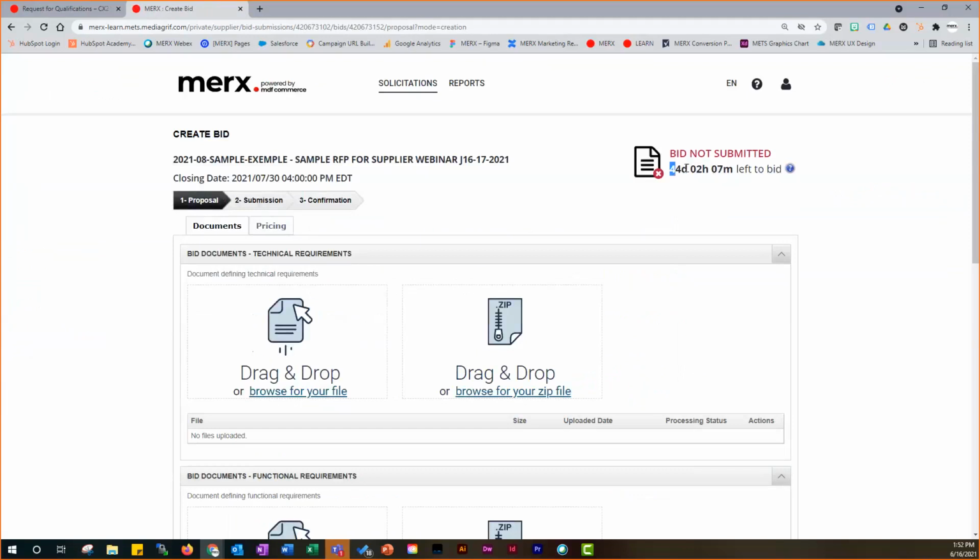Now, you'll see here at the top, it tells you how much time is left to bid. Do yourself a favor and do not get this at the last minute, especially if you have large documents. You really want to take the time to do this right. So don't wait till the last minute. Give yourself some time, because it's nerve-wracking and you don't want to miss that closing date and time. You will not be happy after all that work.